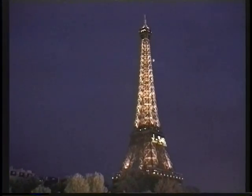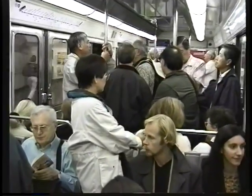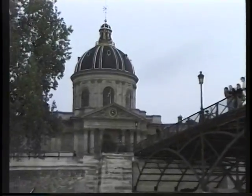And we'll be showing you the Eiffel Tower at night as we cruise along the River Seine. We'll take you up to Montmartre for a festive evening meal and a stroll around the quaint little Place du Tertre. We'll be eating a lot, as usual in World Traveler, and getting around as the locals do.